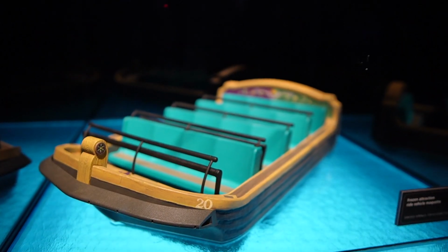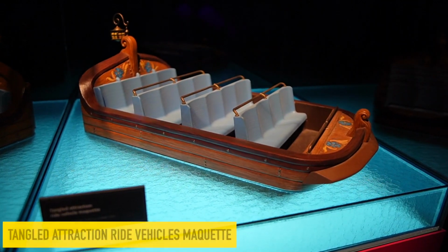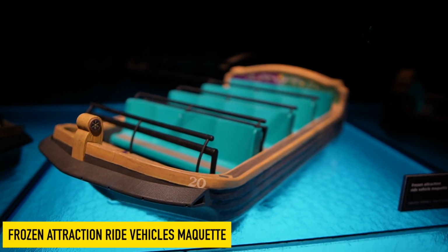It actually kinda also looks familiar to the boats in Epcot too for Frozen. Oh, yeah, a little bit. Maybe a little bit bigger. Get that line going, you guys. Right off the bat, two things I'm noticing as well. These are both water attractions, yes. Both of them. Why do you think that is?